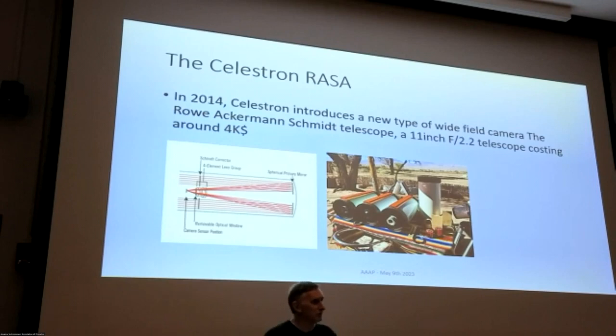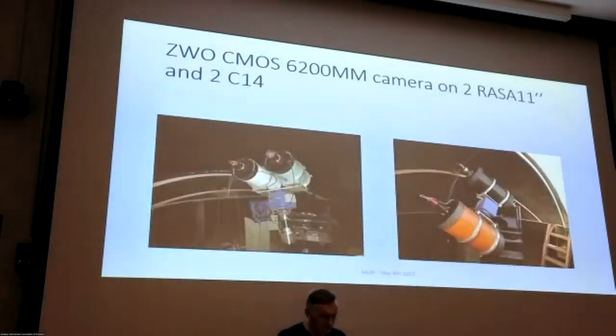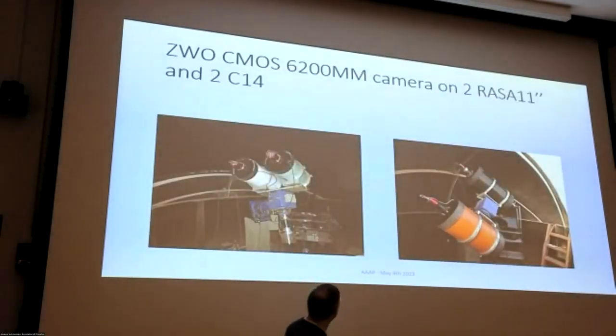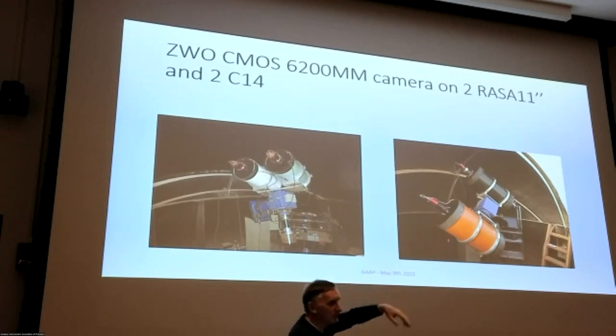So at first we used the 16 inch you saw before, and we were not confirming many things. And so we were like, that's weird. We use CMOS cameras, and CMOS cameras really change a lot. So this slide should have been first. This is two of the RASA that we have, and two of the C14 with HyperStars. We use them between 0 and minus 30 of declination, and this is below minus 30. And so we cover quite a lot of sky. Let's see if I can go back.